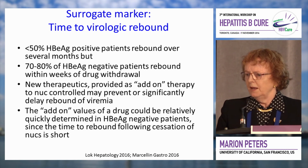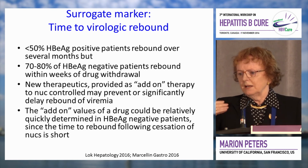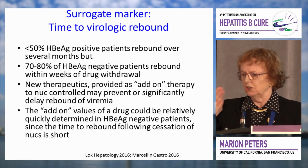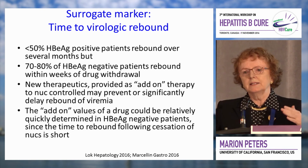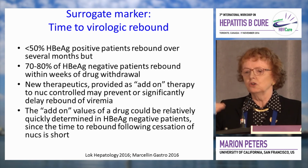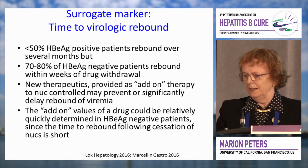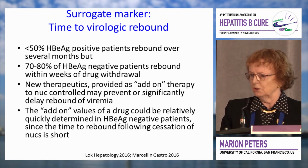I think one point we haven't discussed is time to virologic rebound. We know that less than 50% of e-antigen positive patients rebound after stopping nukes, but nearly all e-antigen negative patients rebound within weeks of nuke withdrawal. So new therapeutics, I said they were low-hanging fruit, but it makes sense because if you do an add-on therapy to nuke-controlled patients, you may prevent or significantly delay rebound of viremia. And this add-on could be relatively quickly determined in e-antigen negative patients since the time to rebound is short.